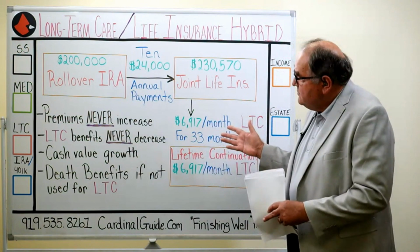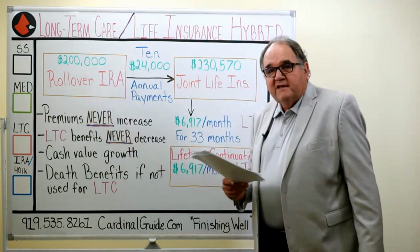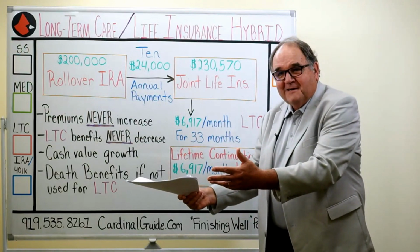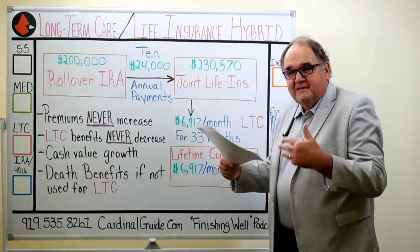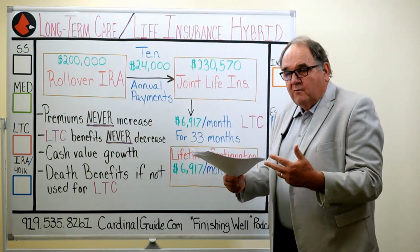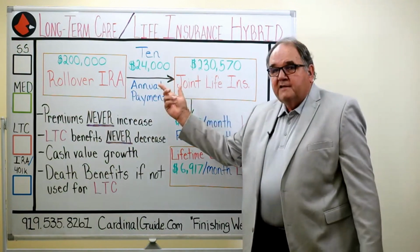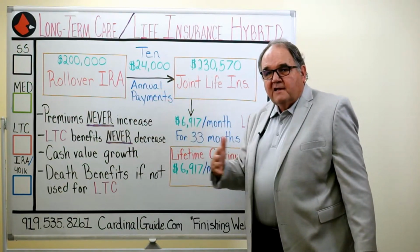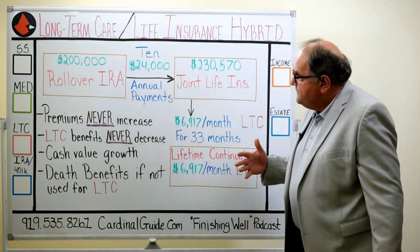I would never want somebody, if that's the limit of what they have in their IRA, to dedicate their whole IRA and their retirement income to a hybrid life long-term care policy. This is intended to be a piece of it. We also don't need to purchase this large of a benefit. Some people do this with 100,000 for a couple, or 150,000. So there's a lot of different amounts. This can go as low as 50,000.